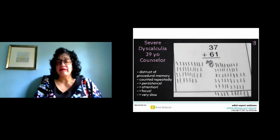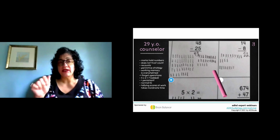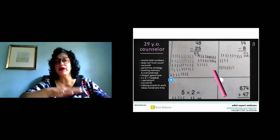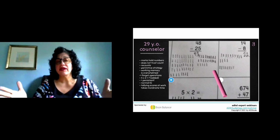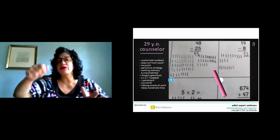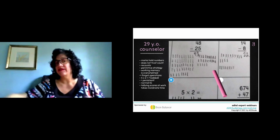Here, again, you see him drawing tally marks, 48 tally marks, which was correct. He drew 25 tally marks, but then working memory was overwhelmed. He forgot to subtract, and he added, because that's what he's doing. He's counting. So what is counting? Counting's adding. So he just added.